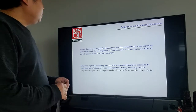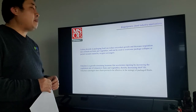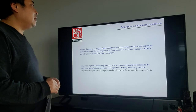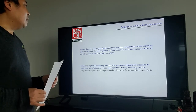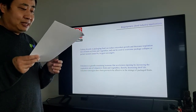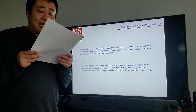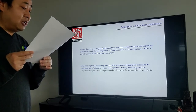CO2 is desired for use in food preservation and packaging, because CO2 can reduce microbial growth and decrease the respiration rate of fresh cut fruits and vegetables, and can be used to overcome package collapse or partial vacuum caused by oxygen scavengers. But not always. One unique example is coffee. The dissolved carbon dioxide formed after roasting of coffee might cause the package to burst, if the roast coffee is placed in a can or aluminum foil pouch.